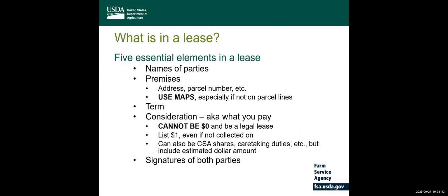Next slide. So when you're thinking about creating a lease, there are 5 key things that you need to include. You need to include your name and the name of the individual or entity that's leasing to you. Second, you want to specify the premises, which is exactly the land where you're talking about farming. And I'd highly recommend that you include a map on which you highlight the land that you're talking about, especially if it's not clear, like a residential lease is. If it's, say, the backyard of a property or a smaller segment, you want to include the term, which is of course the length of time, and then the consideration, which is what you pay.